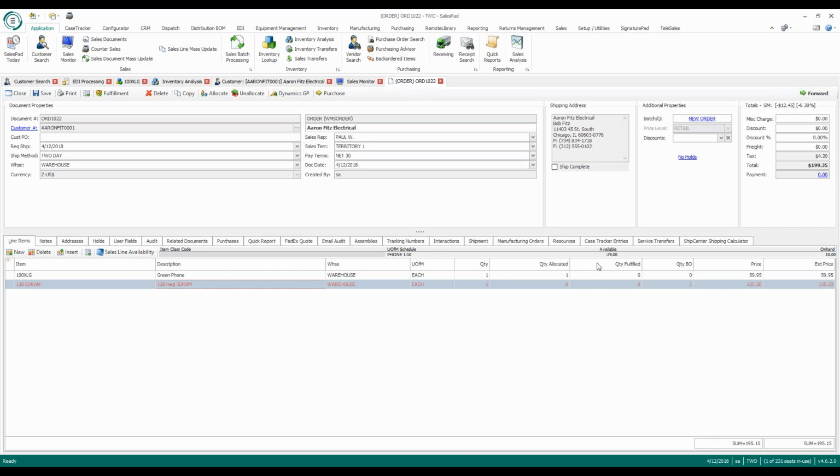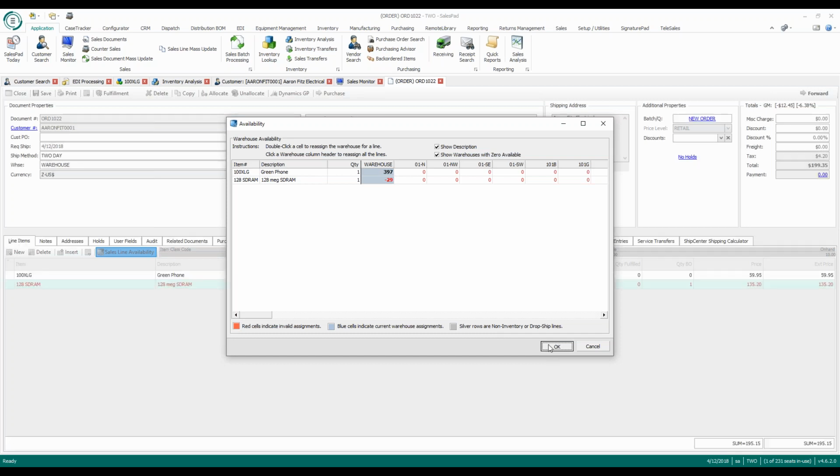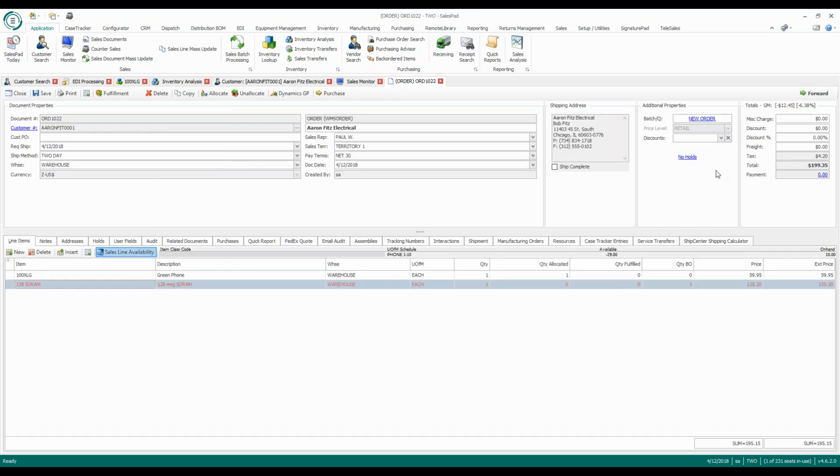I can see my availability here. And if I look at my sales line availability, I can see that for my 100 XLG green phone, I have 397 available, but again, for my 128 SD RAM, I don't have any available. So then at this point, I can have a workflow set up to split my document. I can split it by the back order amount, or since I might have some availability somewhere else, I can always choose my warehouse location where I do have availability.